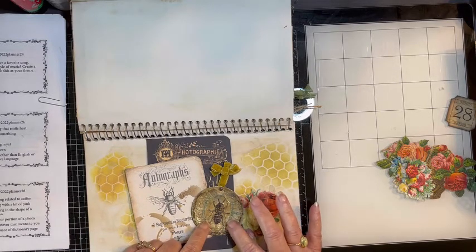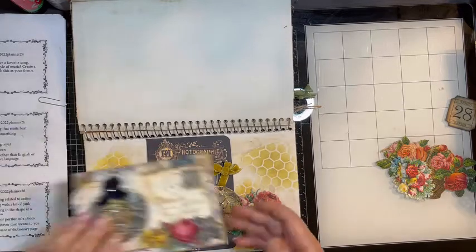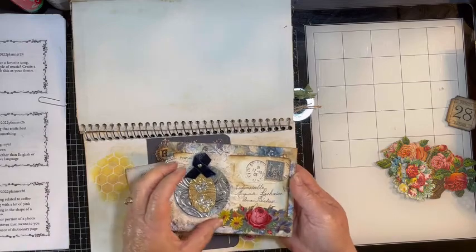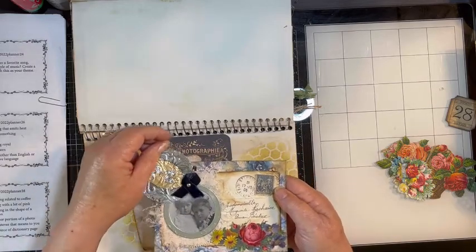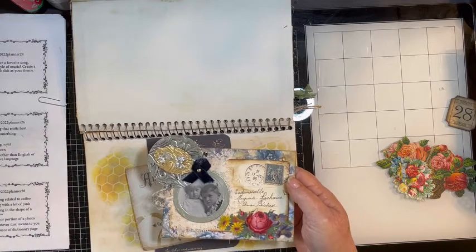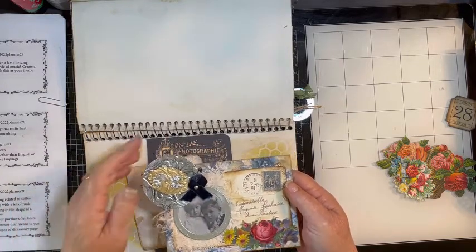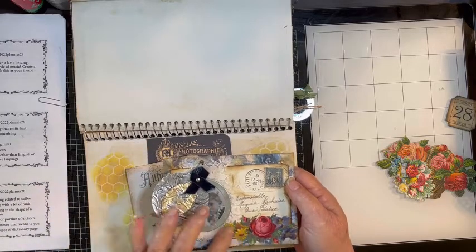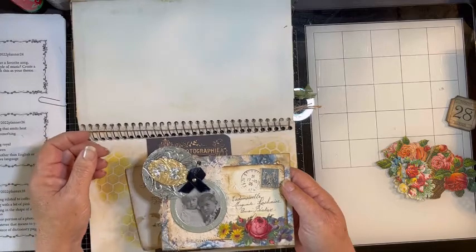And I am going to be making some more of these, and I'm going to put them on journal cards. Here is the first one that I have done, and it has this cute little picture of this little boy and girl on the inside, and I'm using Roxy Creations postcards and some more of my Victorian scrapbook flowers.